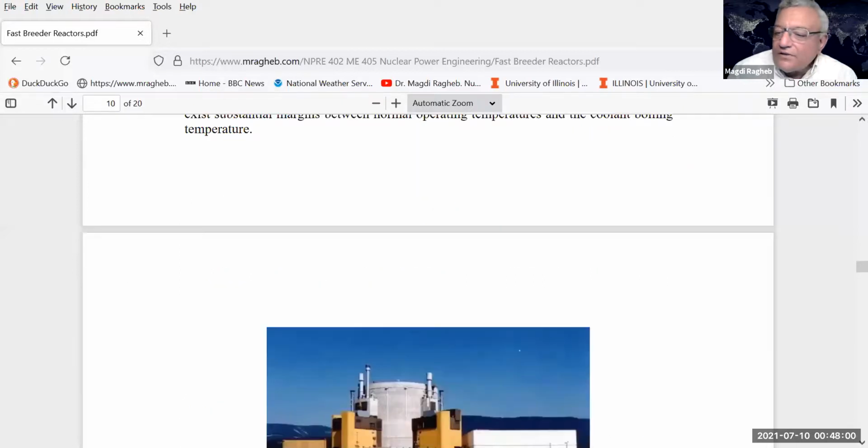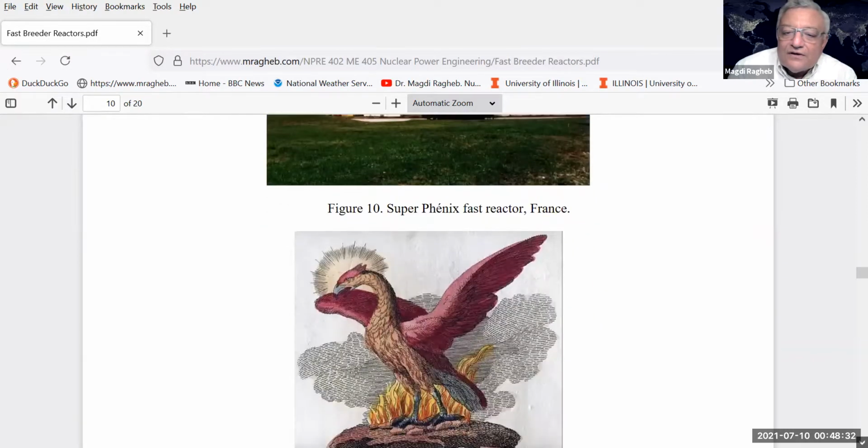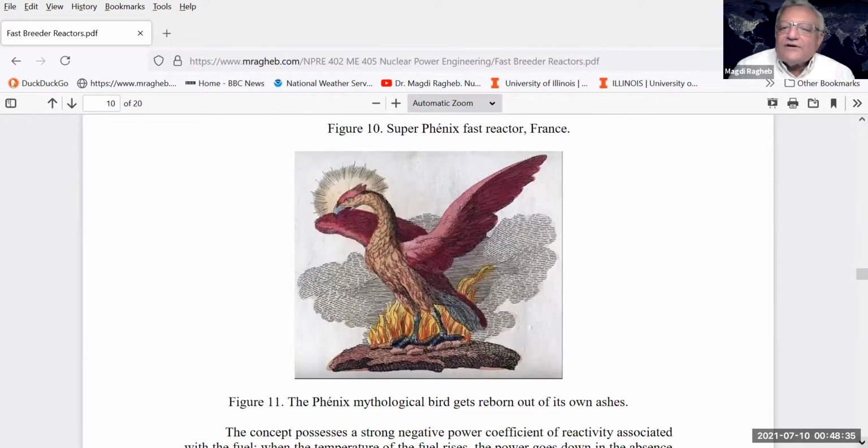The idea was adopted by the French, and they understood the basic concept. They started building their first fast reactor. Notice that France is short on fossil fuel supply. They don't have enough coal or oil. So 70% of their electricity, they are proud of it, in fact, and they should be proud of it, is produced by nuclear energy. They called the first fast reactor Phoenix, and then the second one, they called the Super Phoenix.